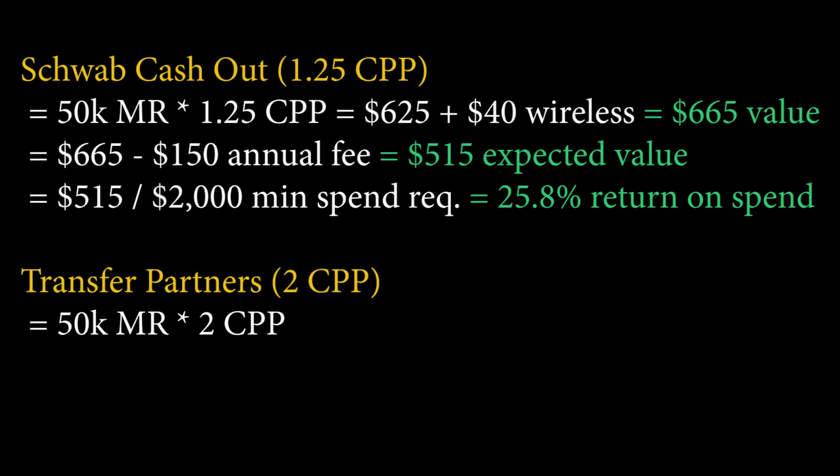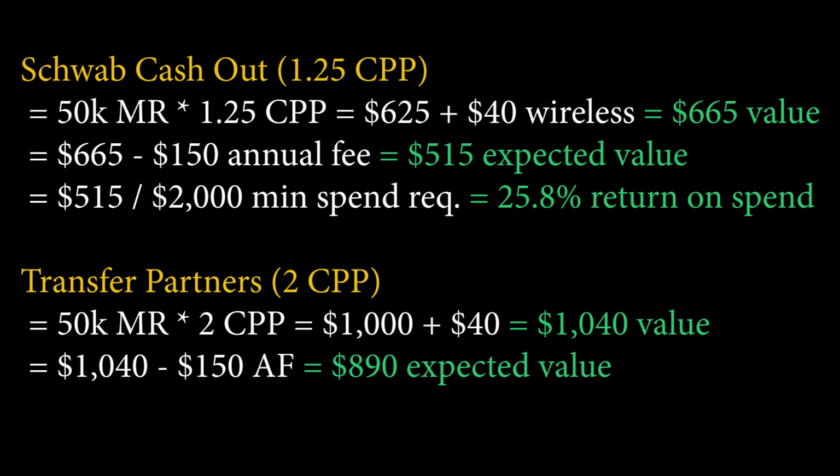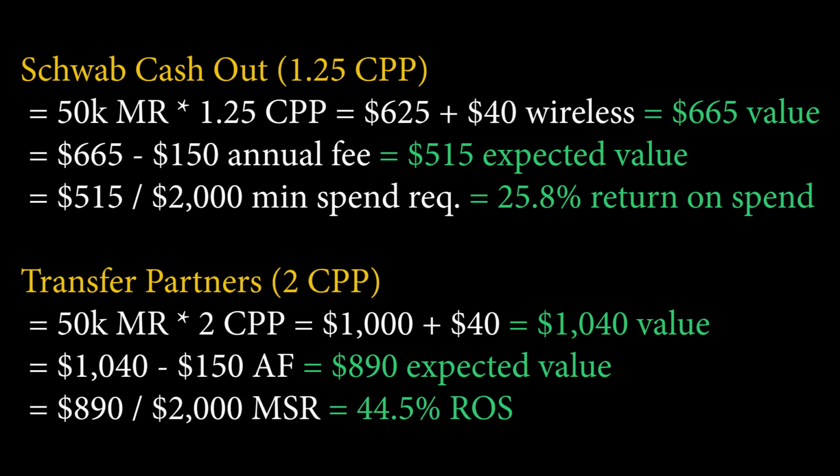If you go the transfer partner route, then you're getting $1,000 in value from the intro bonus, plus the $40 in wireless credit, minus the $150 annual fee, is an $890 effective value. Factoring in the $2,000 minimum spend requirement, that's going to be 44.5% return on spend. If you're hunting for an intro bonus, I think this is going to be the pick for most people. Unlike a lot of the other cards, you don't really have to do as much mental gymnastics in terms of these other credits to make it work.